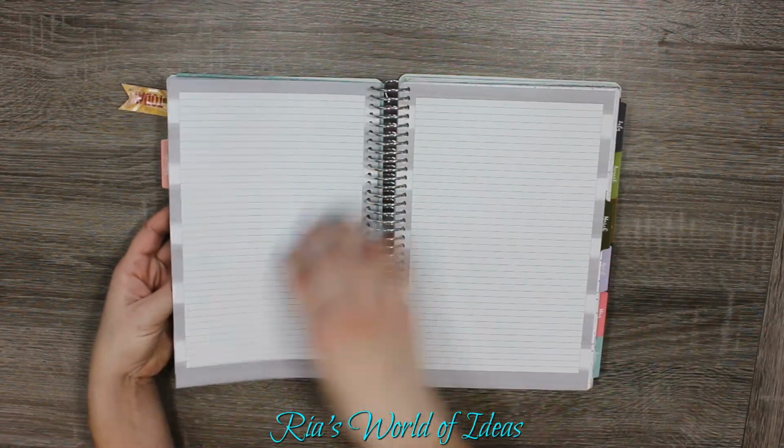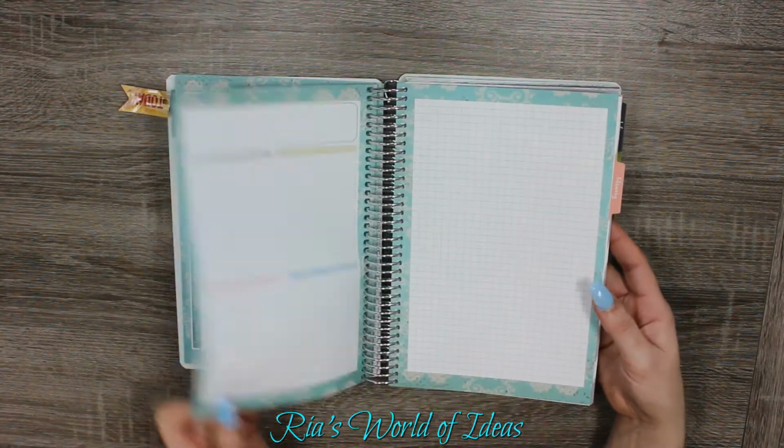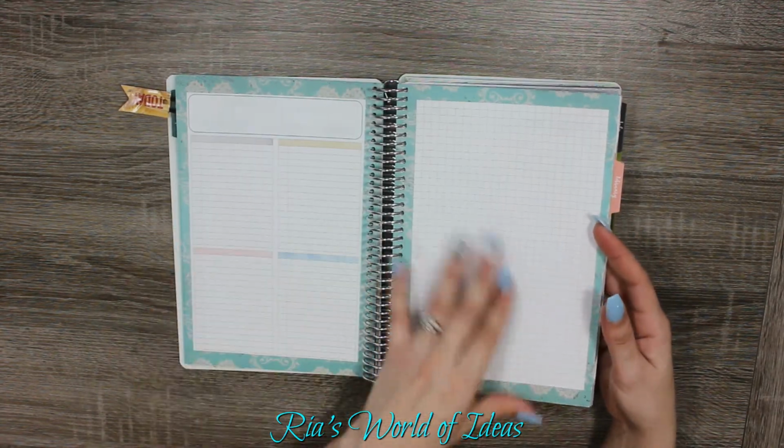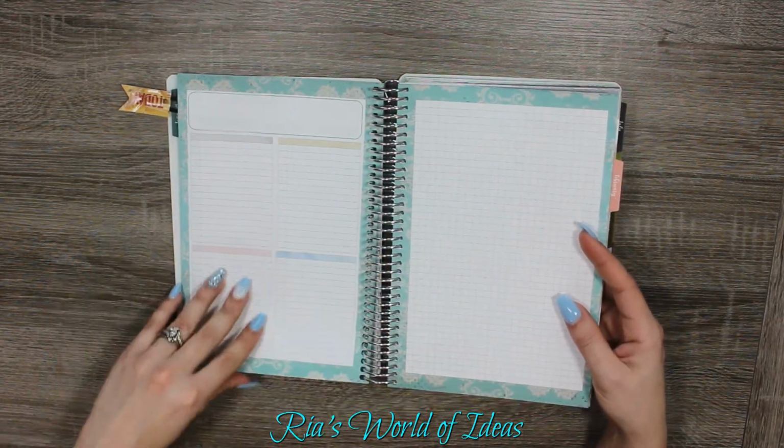And then the next page will just be 2 pages to write in. And then this one, like I said, it has the 2 here, this page, and then that page. So you won't have the extra writing if you have 5 weeks.